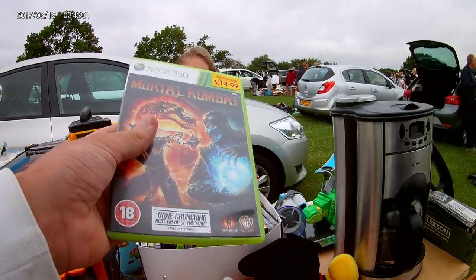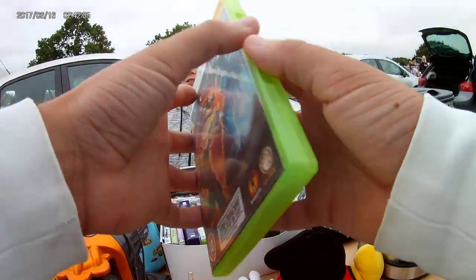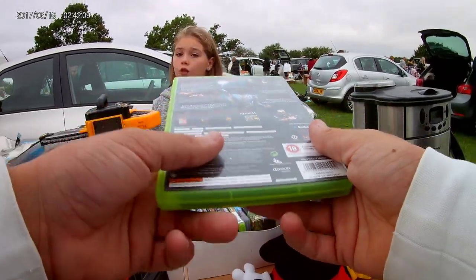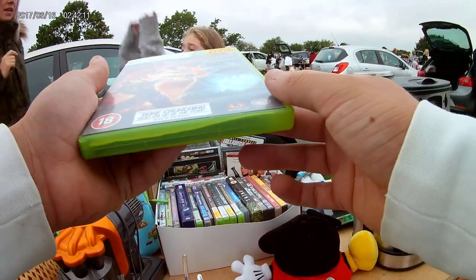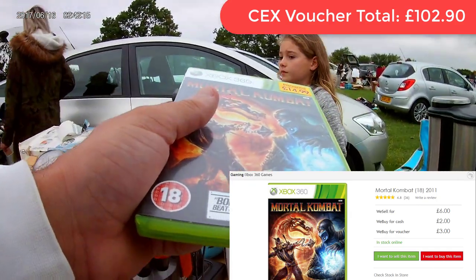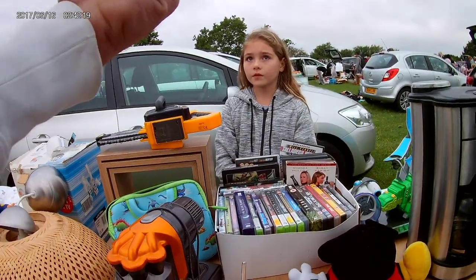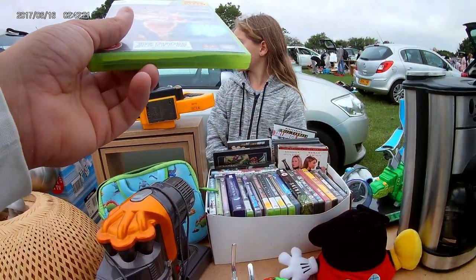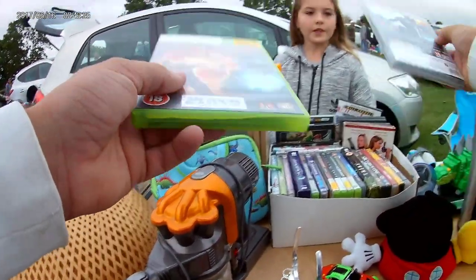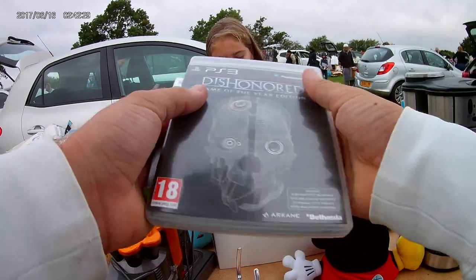How much are the games? I think it was £1.50. Okay. £1.50, weren't they? For all of them? No, just the one. Yeah. 50p each. Okay. Just that one, really, that's all I wanted. Oh, you want? Yeah. Yeah, 50p. Yeah. Got, oh, and that one. So, if you want any more.